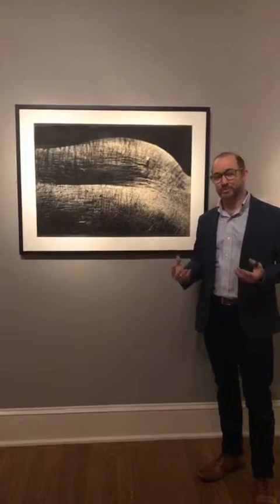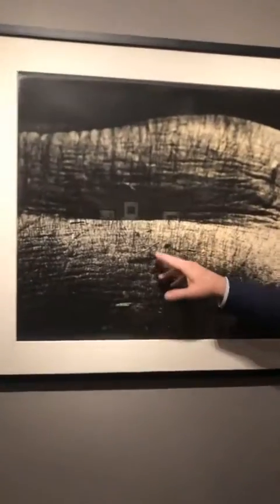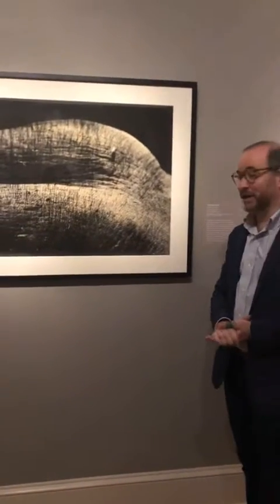So the first question that I think is on someone's mind when they're looking at this is, what am I looking at? Is it a landscape? It appears to have these almost little pieces of twig or grass here, growing these sort of mountainous forms. But that is exactly what Sakai wanted you to ask, because in fact this picture is a very close-up, detailed image of an elephant's head.